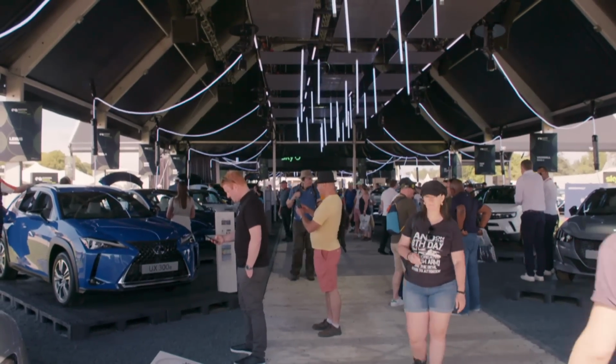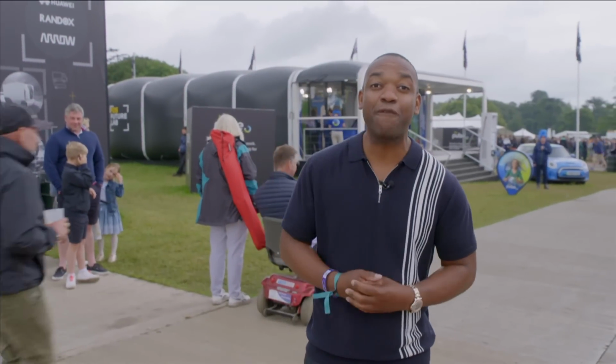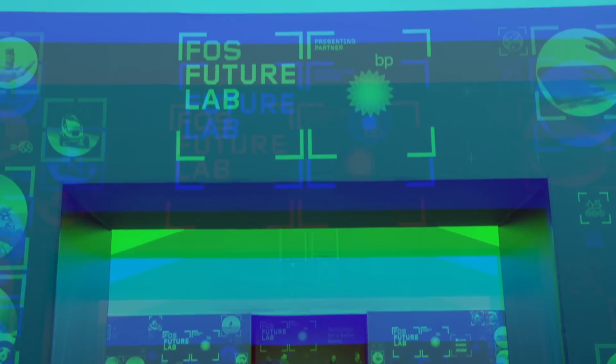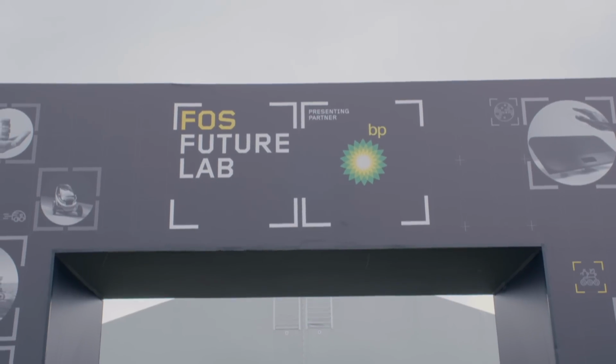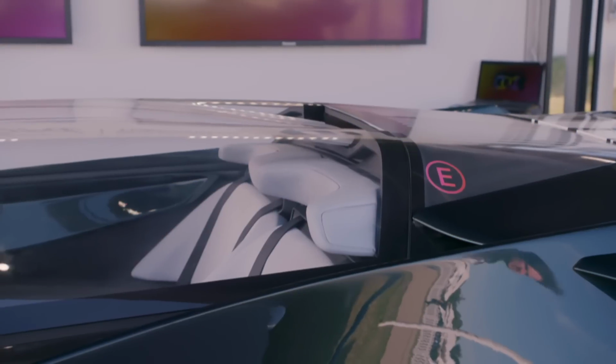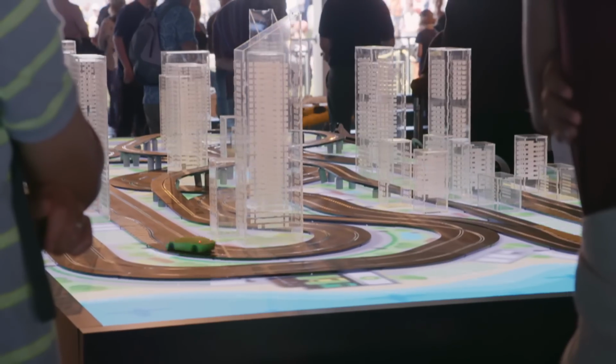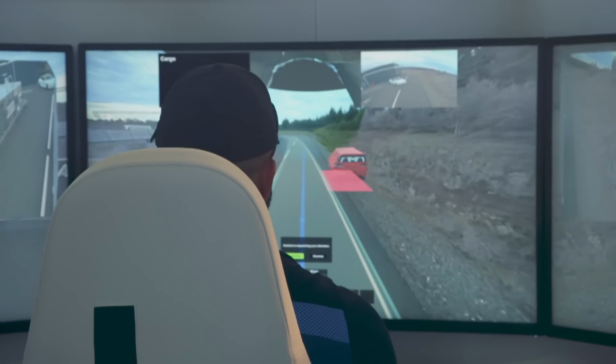If you want to know what comes next, you need to check this out, Future Lab. This area is full of concepts which show how our roads could be looking in the future, with new vehicles and technology that will be getting built into your car in just a couple of years, such as the pace of change.